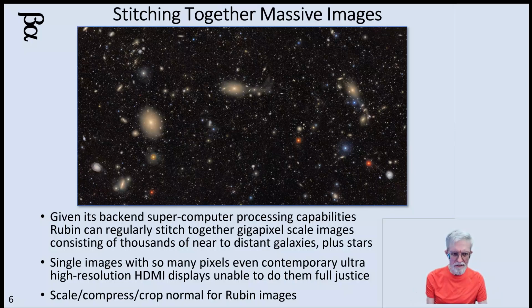And some of them are obviously elliptical galaxies. You can see the ellipses. Some of them are globulars. They're just like a ball of glowing mass, and those are stars. But it can stitch all these things together on a regular basis because it has its own supercomputing facility. The individual images have so many pixels in them, even your 4K or 8K or even 16K HDMI display would not be enough to do a one-for-one pixel to image pixel display.